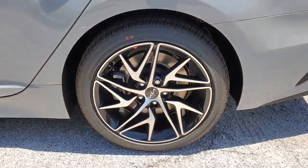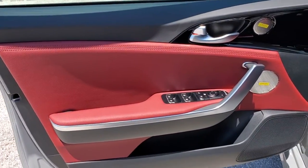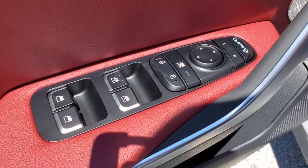Don't even try to resist the temptation to get behind the wheel of this powerful Stinger. It's calling your name. Our team will give you an outstanding test drive experience.